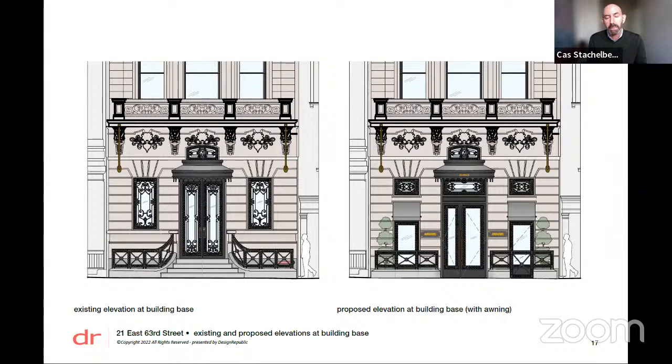So I think the solution that we've come up with integrates some detailing to those doors. And I think in the overall treatment of the base of the building, one could find that appropriate because it is providing accessibility in a way that accommodates the narrowness of that opening. I'll just take a look at some of the notes that were also mentioned.